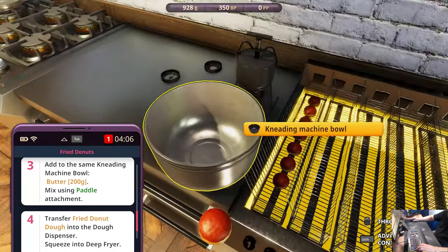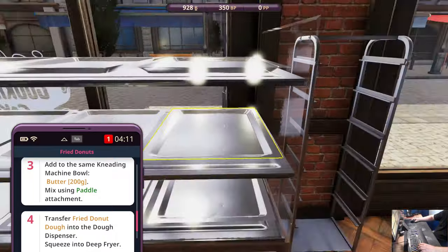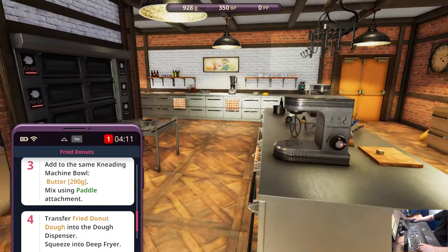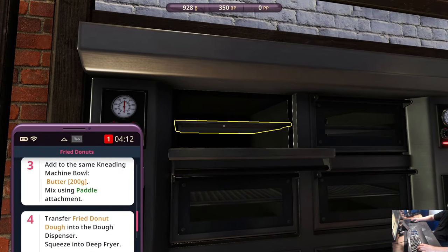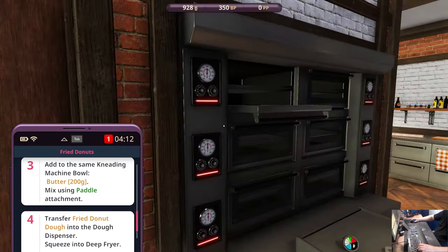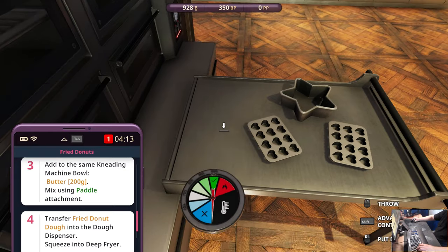Why can't I take them out? Oh, I can. That is very annoying. No? There must be a tray or something somewhere that I can pick stuff up with. Can I take that out? Why can't I take that out? I can't do anything. This is really frustrating. Ah, it's a temperature gauge. That's very cool.